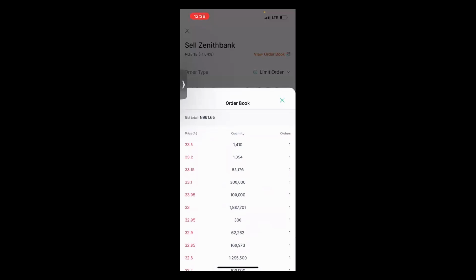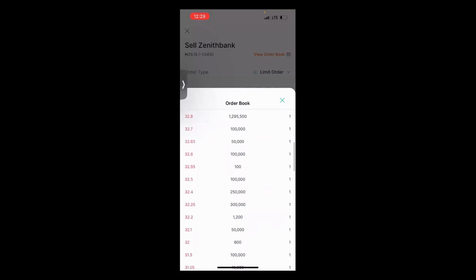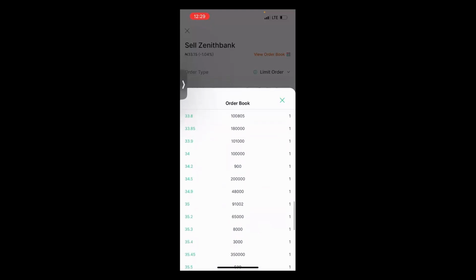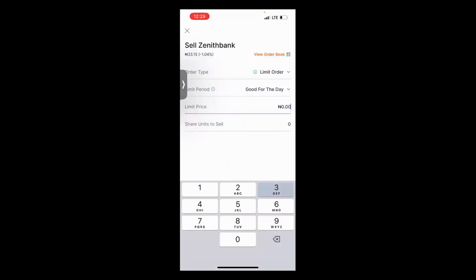The highest bid is 3.5, so that's the highest somebody is willing to buy at. See what people are actually bidding and offering, so that you know how to position yourself properly. For me, I already have a limit order in mind, so I'm just going to my limit order, but it's good to check if you don't have one. It will guide you on the price you should put.